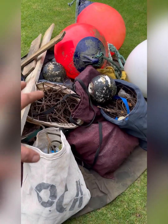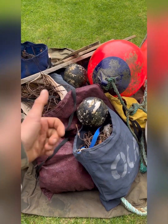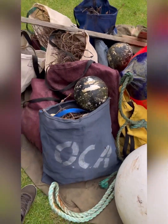Guys, we love doing this kind of thing because it's so important to look after Australia's biggest waterway system, the Murray. The Murray exits through the Coorong into the ocean. More people drink from this river system than any other river system in Australia.